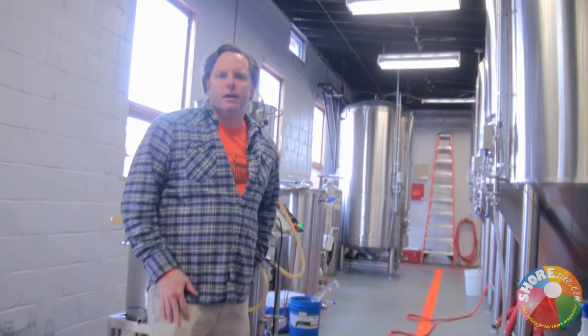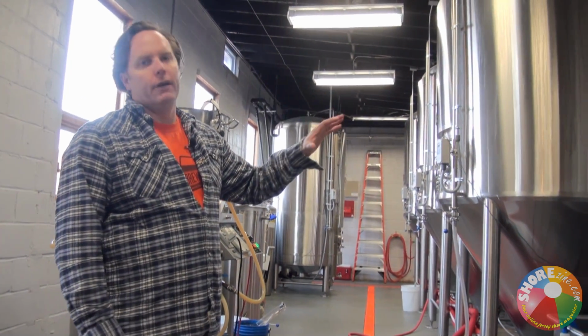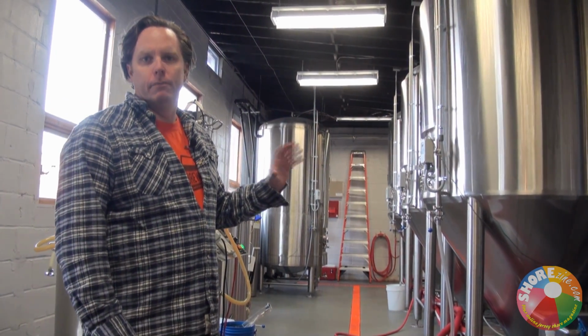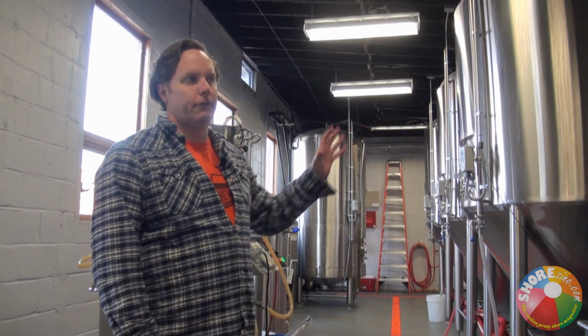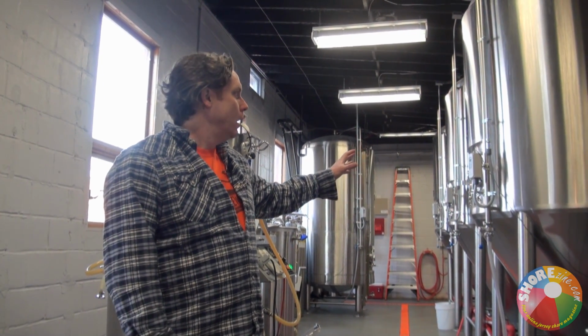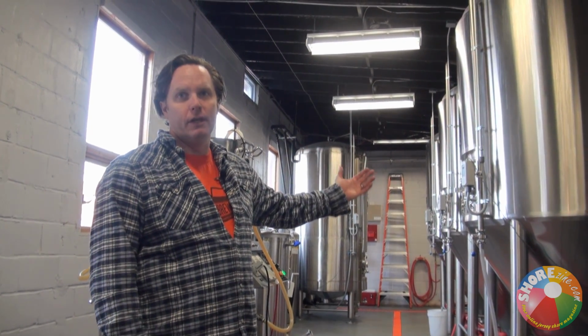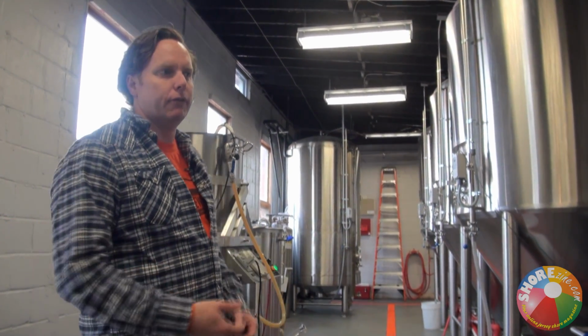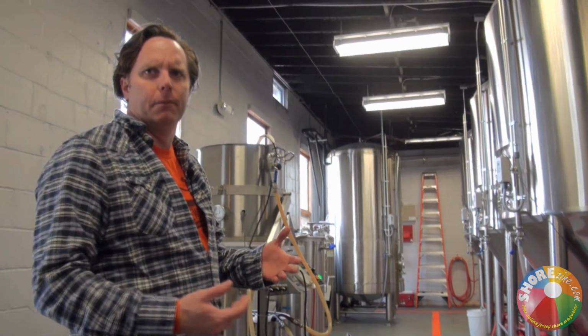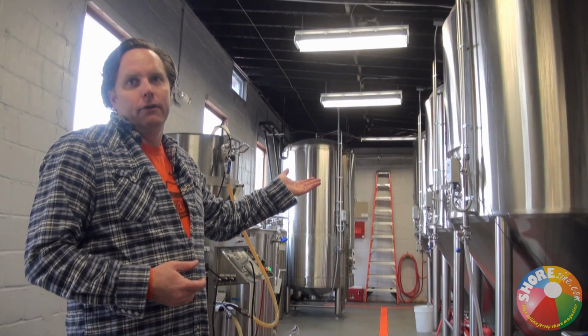This is the cellar side of Carton Brewing. We have 3 30-barrel fermenters. So the brew house you're just looking at is a 15-barrel brew house. These are 30-barrel fermenters, so 2 brews combine in here to be 1. And once the wort is in here with the yeast, you're making beer. We have recipes that range from 2, 3, 4 weeks, depending on what we're looking for in the end. And when it comes out of here, it's beer.